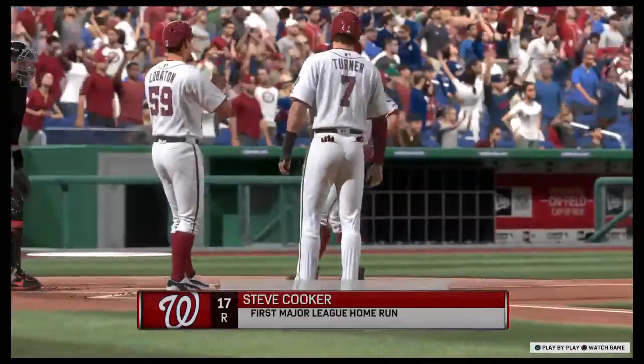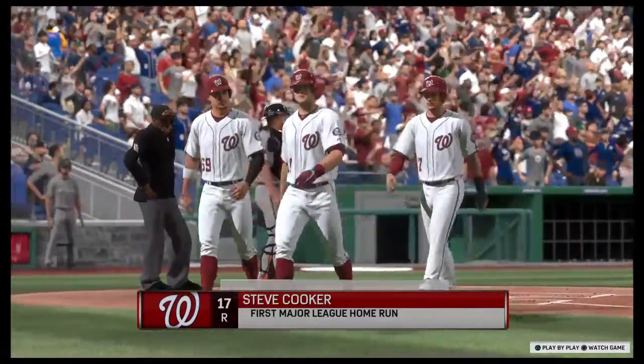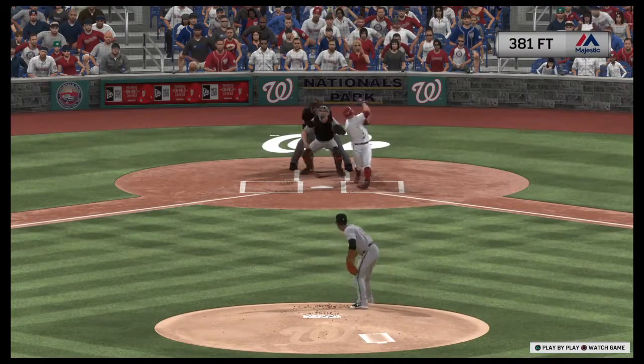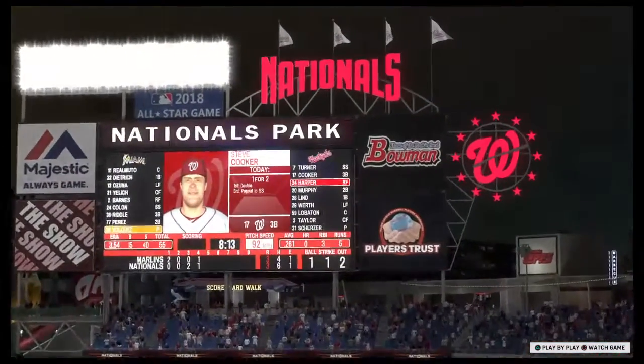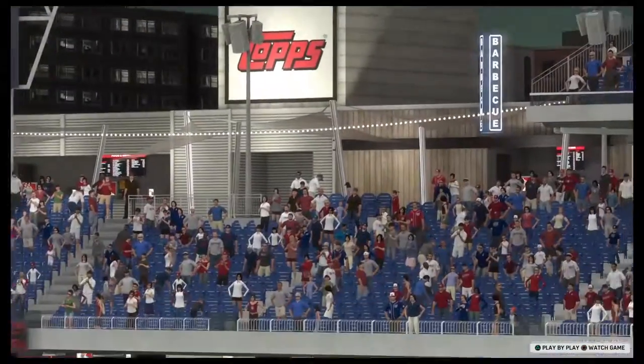Well, I think that any kid who's ever dreamed about playing this game dreams exactly this. Watching the ball disappear over the fence, then circling the bases in a big league ballpark. He'll be replaying that at-bat over and over in his head. And now his phone's going to blow up. He'll be calling his parents, his buddies. Everybody's going to be talking about this one.